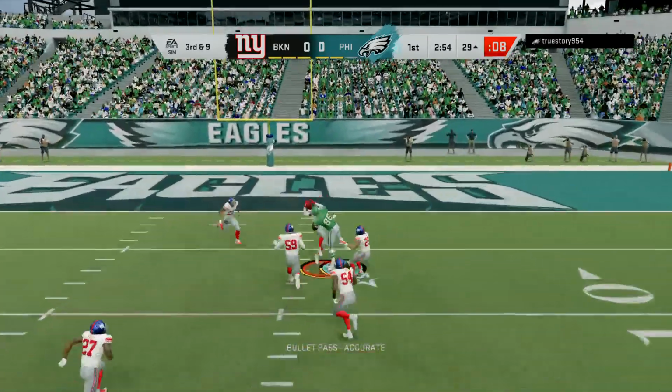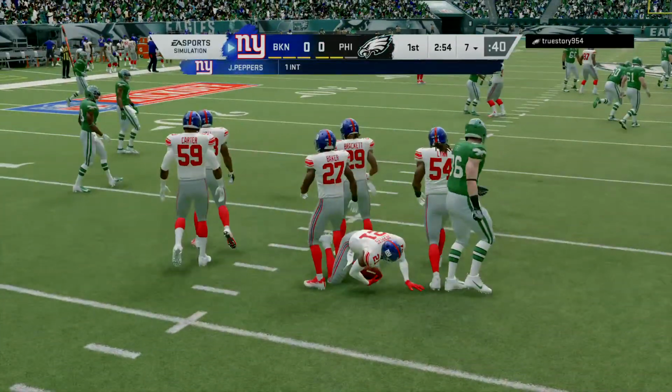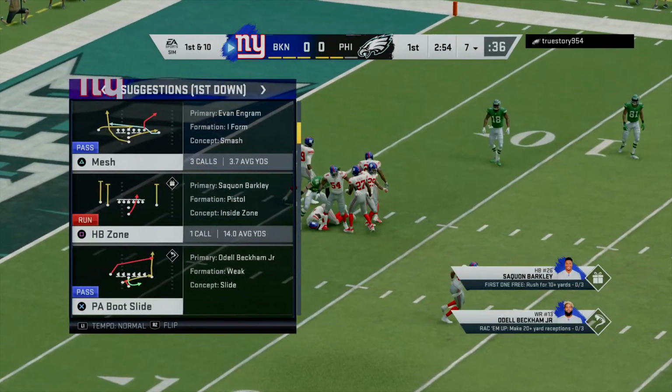Wentz, into a double team, and it's intercepted. Picked up by the Michigan man, Jabril Peppers. And a big turnover there as his guys will get the football back.